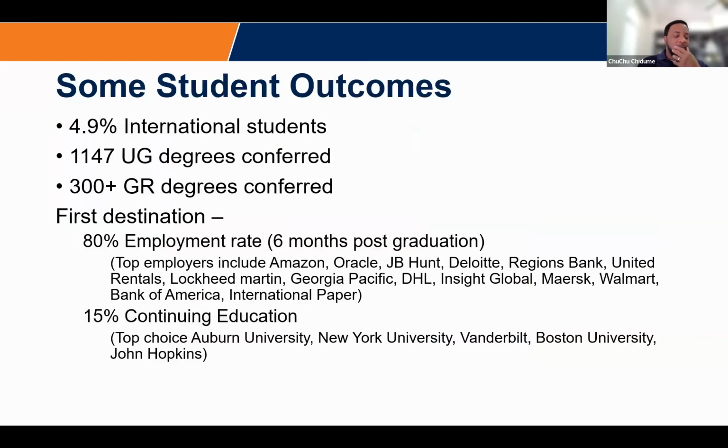Some of the student outcomes are important to highlight. Auburn has about a 4.9% international student population. And since 2014, almost 1,200 students have received an undergraduate degree that we have managed, and 300 students have received their master's degree. Now, what is also important is that Auburn University tracks the employment rate for students that have graduated 6 months post-graduation.